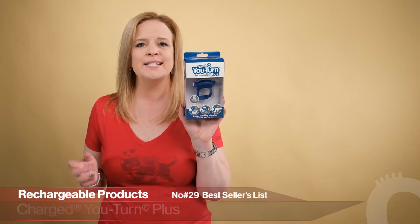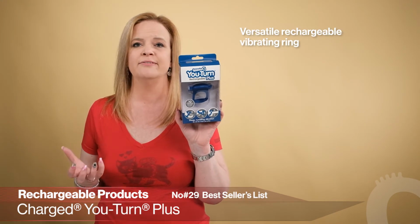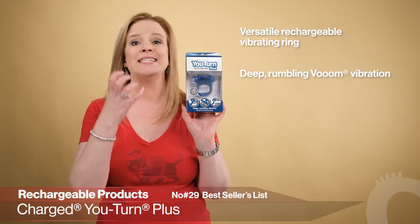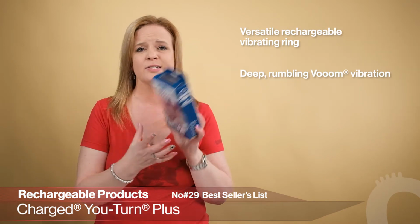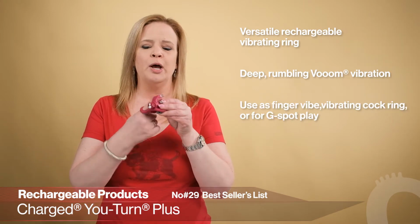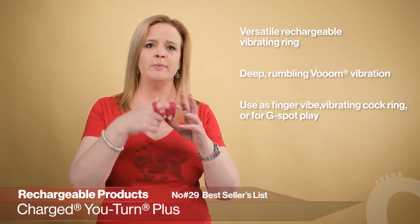U-Turn Plus is another one of our rechargeable options. This is using that same 10 function Voom bullet at its heart, but this one's neat because it's really versatile. So one thing that we did, we put all the ways to play right on the front of the box. The customer doesn't even need to pick it up to see all the different things it can do.